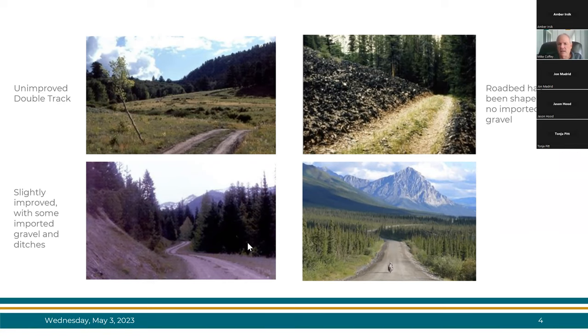And it carries some of the heaviest loads. So it is a well-designed structure, has a well-designed structural section, has the appropriate crown, has ditches. So again, it's the opposite end from the unimproved double track with no improvements, just really basic, to a full-blown, full out design, just like you were designing a paved road, because of the heavy loads that it is carrying.